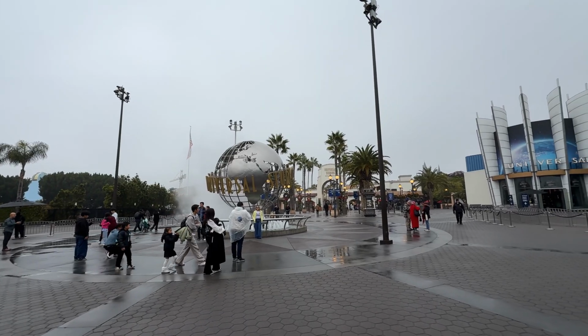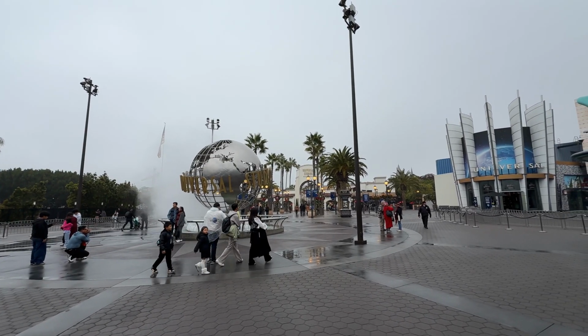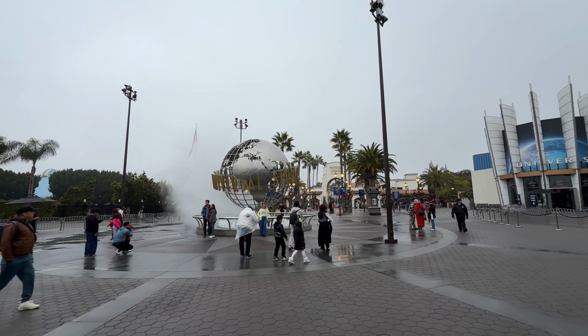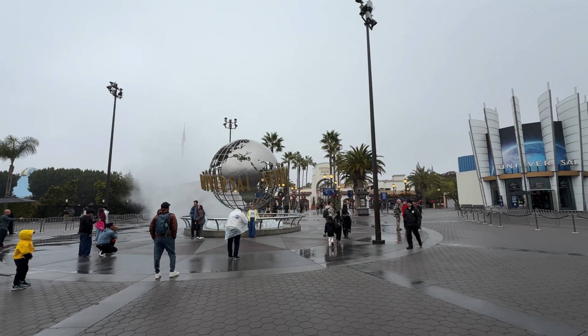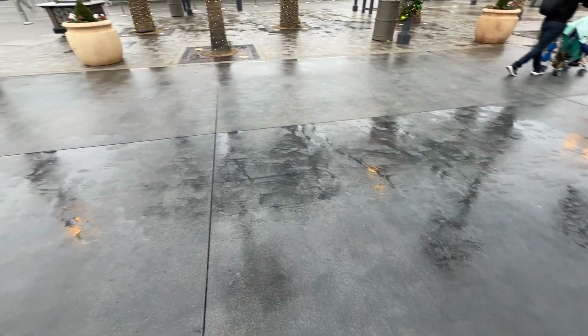And just like that, I've made it through security successfully. That was super easy. Look at this, the fog is hanging because it's cold. It's like Halloween Horror Nights all over again. Yeah, and because of the rain, the red carpet is not rolled out.